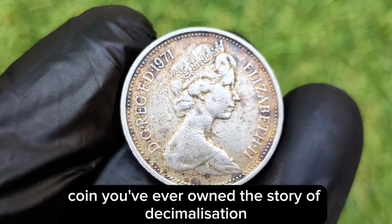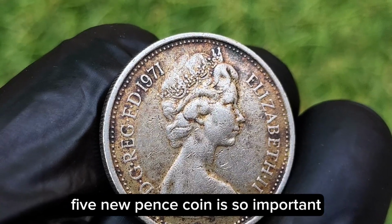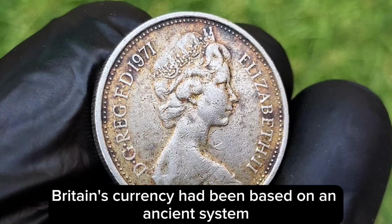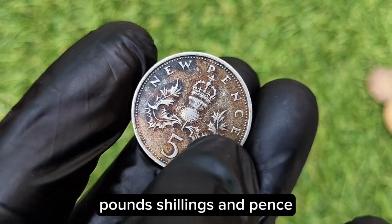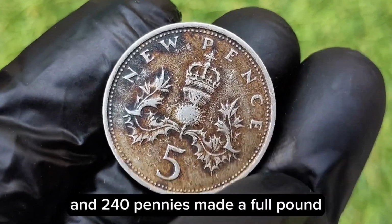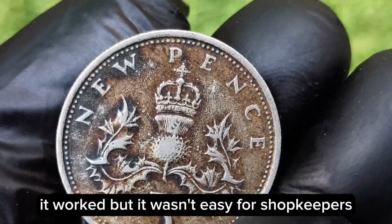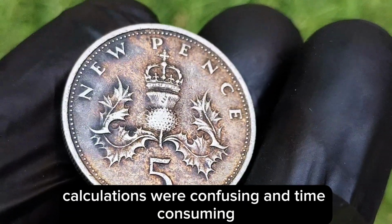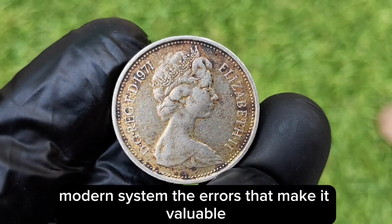The story of decimalization. To understand why the 1971 5 new pence coin is so important, we need to go back to the late 1960s. For centuries, Britain's currency had been based on an ancient system: pounds, shillings, and pence. There were 12 pennies in a shilling, 20 shillings in a pound, and 240 pennies made a full pound. It worked, but it wasn't easy. For shopkeepers, bankers, and everyday people, calculations were confusing and time-consuming. By the 1960s, it was clear that Britain needed a simpler, modern system.